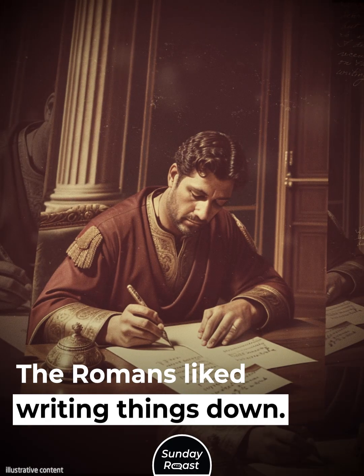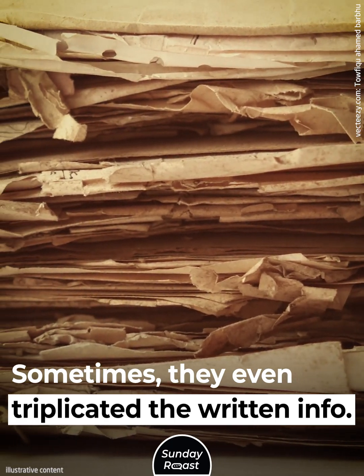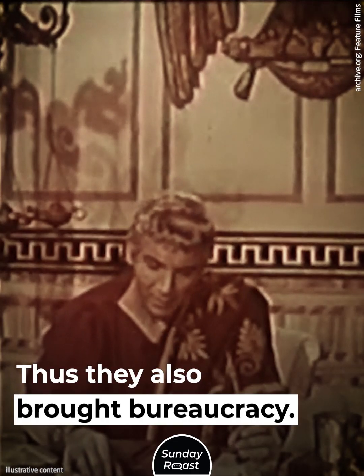The Romans liked writing things down. Sometimes they even triplicated the written info. Thus, they also brought bureaucracy.